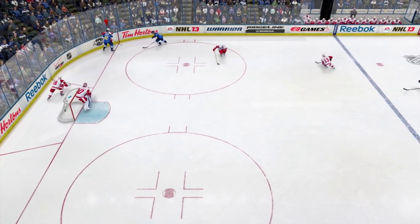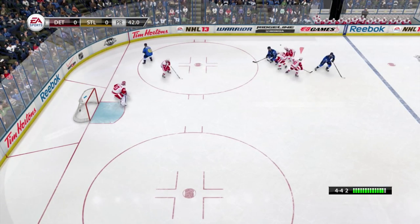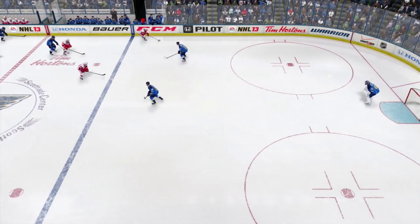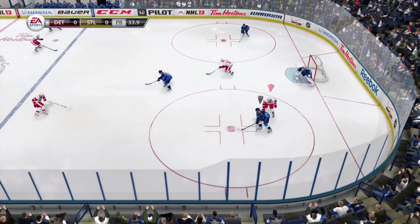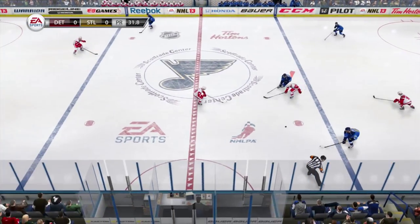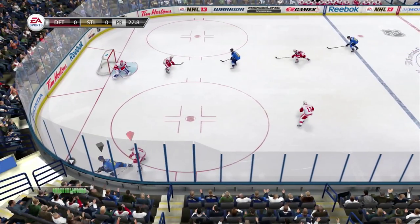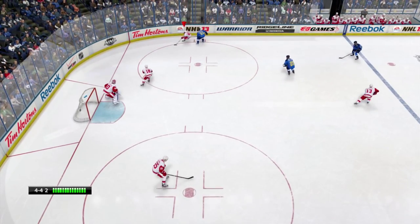They try and dig that out. It's up against the wall. Knocks it away. Needs to get a play going. Up the wing to Zetterberg. Offensive opportunity. 3-on-2. Easy save for him. Uses the pads. Petrangelo. Gotta hustle this one.